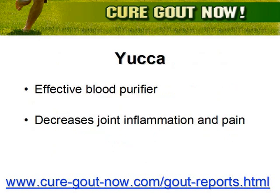Yucca is an effective blood purifier, which helps to reduce the pain of gout and arthritis. It also helps to decrease the buildup of toxins in the body, therefore assisting in the prevention of gout. It can also break up inorganic mineral deposits and obstructions in the joints, as well as decreasing joint inflammation, two major symptoms of gout.